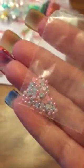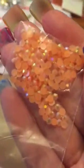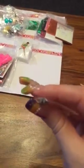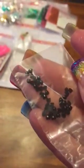Some little pearl ones. They're really pretty. Some lovely crystals. A Fimo, which is a butterfly. That's a butterfly, but it's really pretty. And these are very, very tiny little heart black crystals. So that's that one. And then the next one.